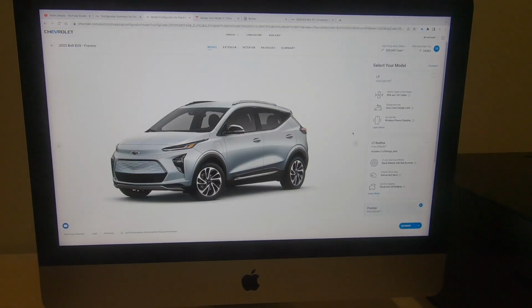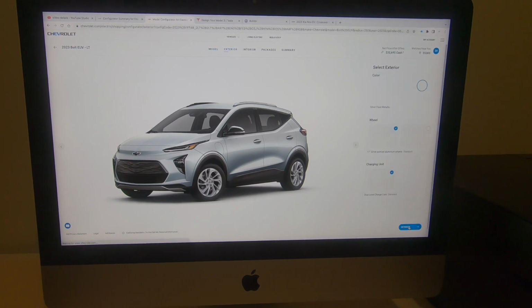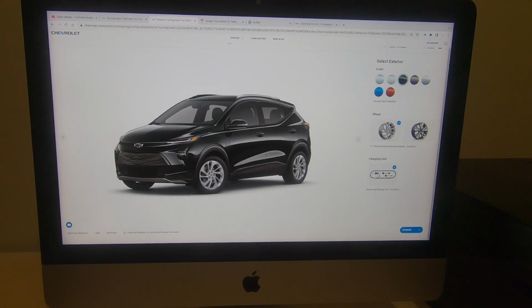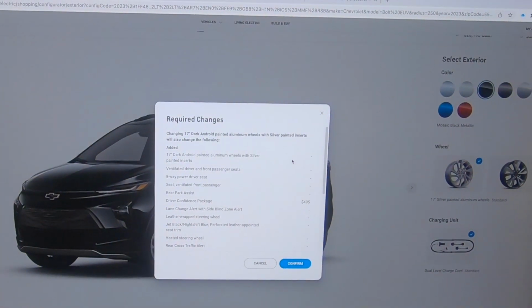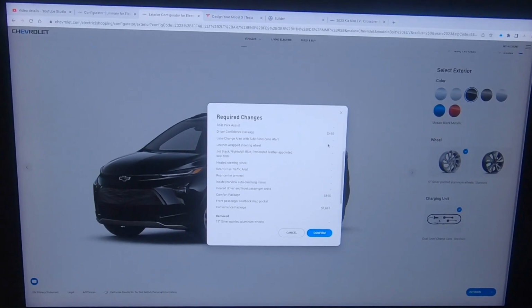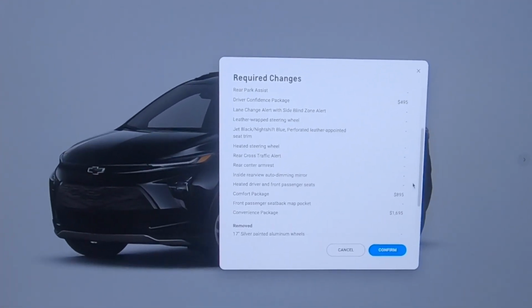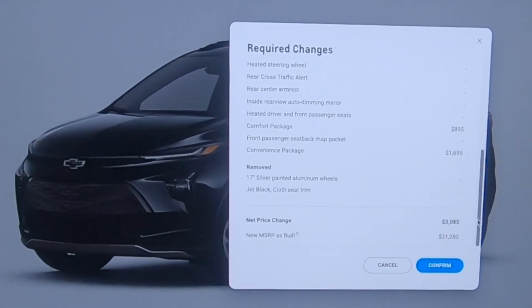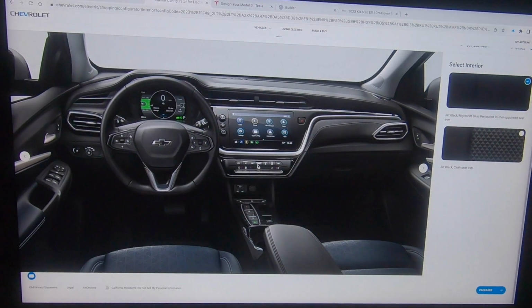And if we go and get a similar configuration for a Chevy Bolt EUV, well, again, we pick the black color. It comes standard with a dual level charge cord. And now when we pick the fancy wheels, they're actually free, but they automatically add the $495 driver confidence package, the comfort package, and the convenience package. Those three total $3,085.